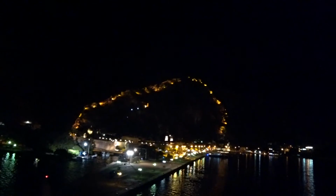That's the Tower San Giovanni up there at the top. Beautiful lights. And people are still coming down the hill.